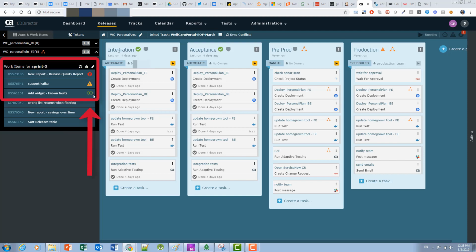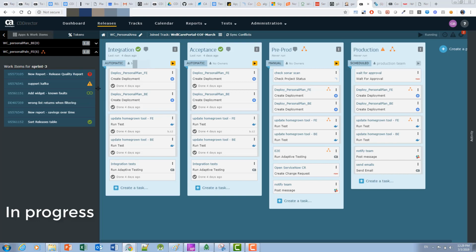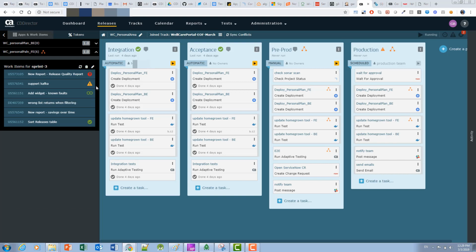These three statuses do not depend on Agile Central, but on the commit messages that I talked about earlier. This icon means that CDD has detected commits on this work item or on something related to it. Maybe it's a task under this user story. A commit has been detected, so CDD marks this work item as in progress. Some changes have entered the pipeline, which means someone is working on this work item, which is good.